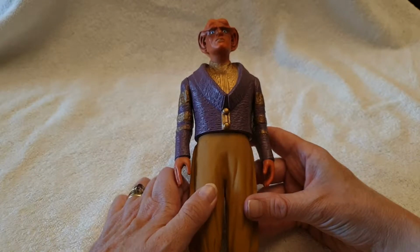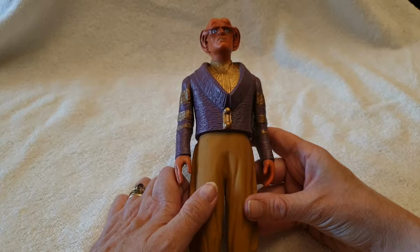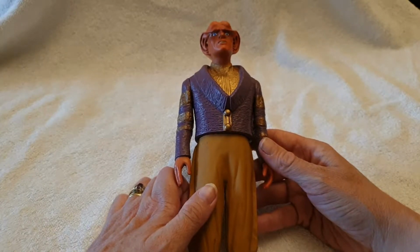So I'm a Trekkie, which is kind of a bit of a bugbear between me and my husband because Stephen is a Warrie. He loves Star Wars. I love Star Trek. So, but we agree to disagree.